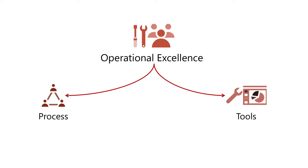So in order to get to operational excellence, you need a very good process between those people, and it should be very efficient. But a very efficient process is not enough. You also need tools to support that process. And this is where we come in.